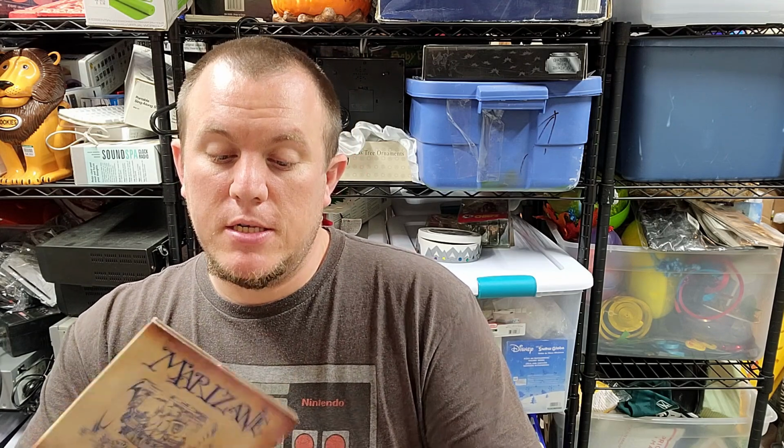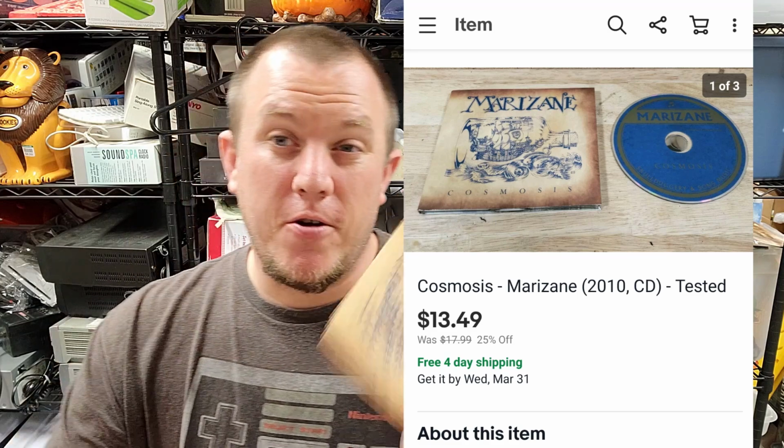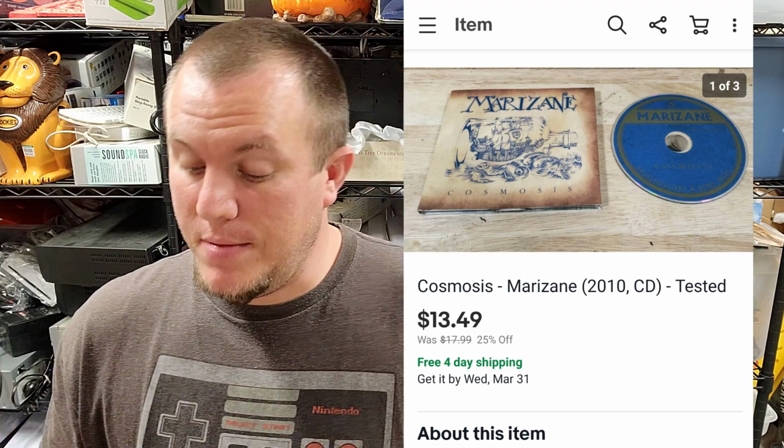This is a Cosmosis CD. This one right here sold for $13.49, something like that. Again, we'll make a little bit of money on that one. Nothing crazy, but I definitely can't complain.